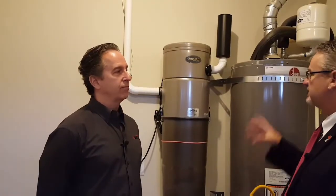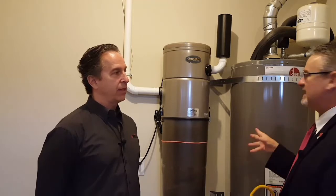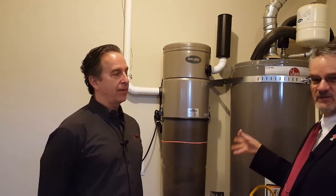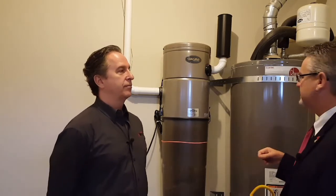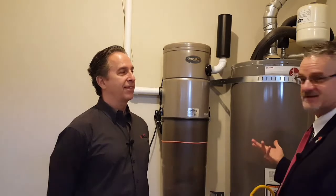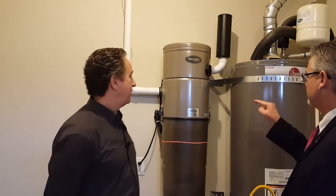In the garage, this is where it all happens. Now, like I said earlier, when I came out and saw this, having seen some old-fashioned systems, the old Beams and Nutones of the 90s, I thought, okay, I need to have Gary explain some features to me here, because this is different than what I'm used to. Okay, so tell me a little bit more about this unit.